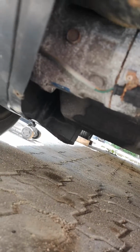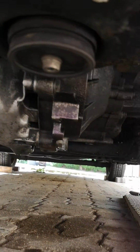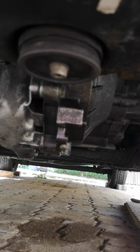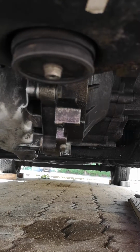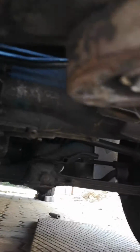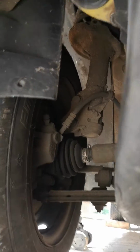I already removed the cover from the bottom, so you can see for yourself that it's really decent shape. Right here we have a leak from the gearbox, from that big hole, of course, from the top. It just sprayed it all over the car. Right, so yeah, there we go. Let's first look under our Caddy. You can see the axles here, they're in pretty decent shape as well.